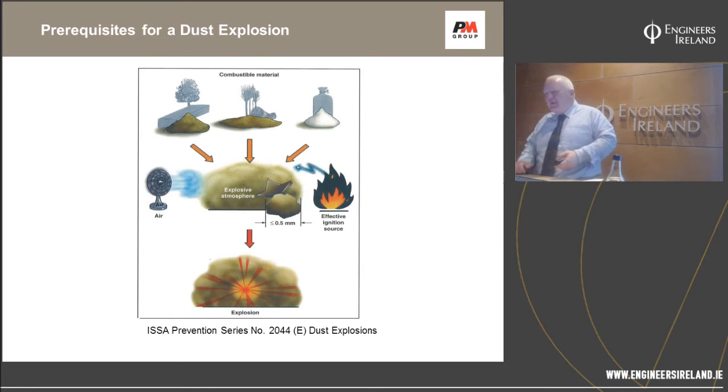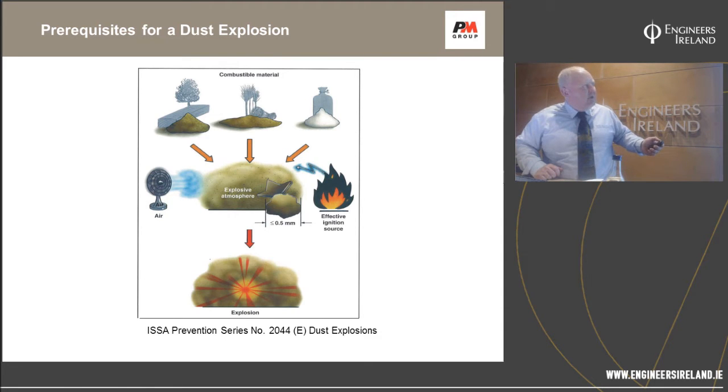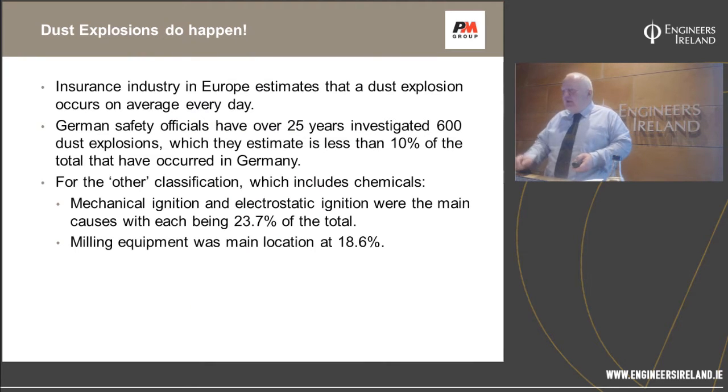But anyhow, the dust explosion is based around a lot of things that are carbonaceous and will burn, whether it's wood or grain or sugar. You get it into a thick cloud, you have an ignition source, it just goes bang. Now, there's a little bit more complexity on dust explosions, because most of the time they don't happen, so we underestimate them because they don't happen so regularly. But they do, there's been quite a large number of them recorded. The German safety officials say that there were 600 dust explosions over 25 years, which they estimate is less than 10% of the total.